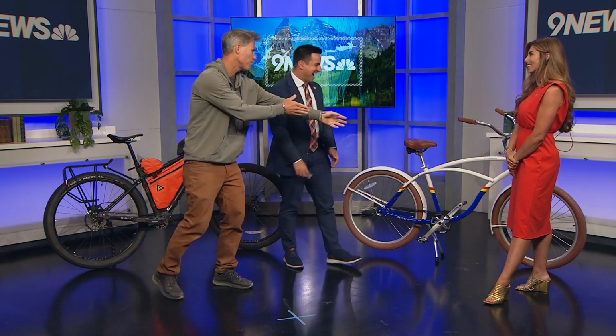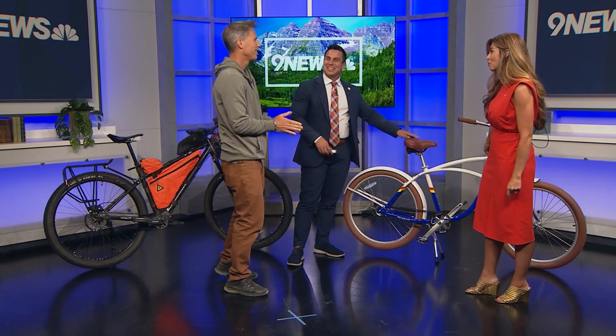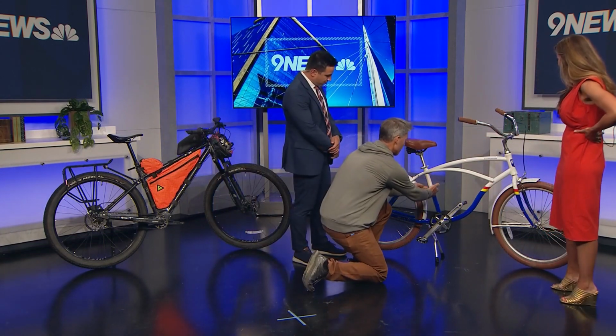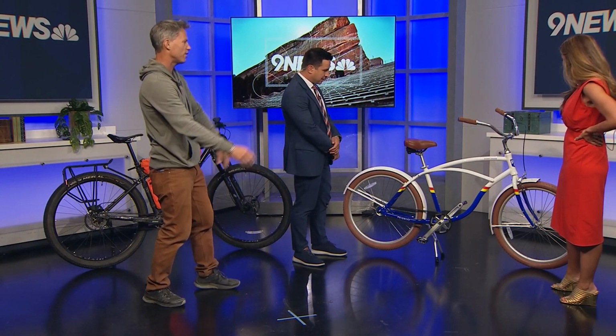If you want to go mountain biking, you're probably going to want to get a mountain bike like this. Or if you want to just cruise and look cool, you want to get a cruiser bike like that. This is called the Doozer Cruiser. Is this based off of you? Oh, it might be. That's so cool. Yeah, that's my bike, but also you'll notice these colors, the Colorado flag colors. What I noticed right away. And it's got this retro look to it, very cool.